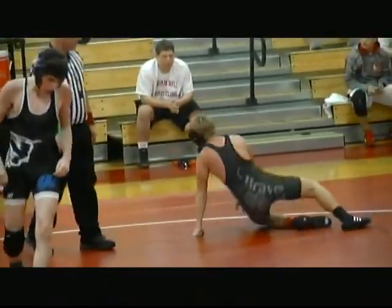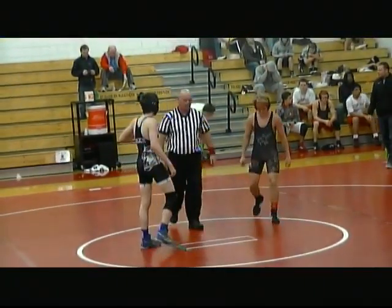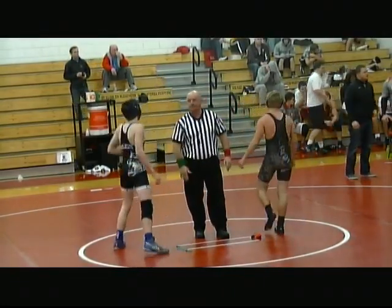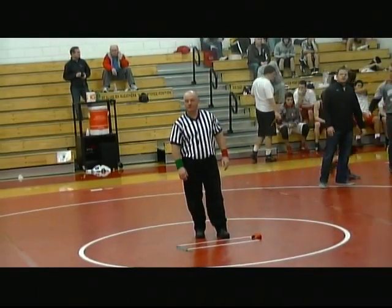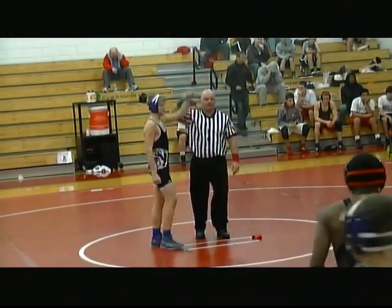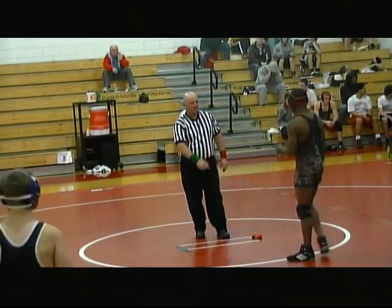Now, for the people that aren't aware, when you wrestle at the high school level, is the mat the same as at the college level? Or do they change as far as scoring? There's a few slight differences. I believe the dimensions of the mat are the same. There's a few minor differences as far as that goes. I believe they require more out of bounds in college because of the differences in the scoring there.